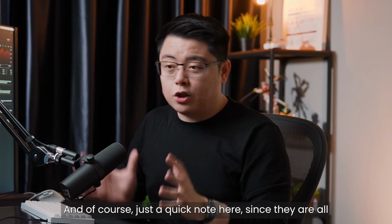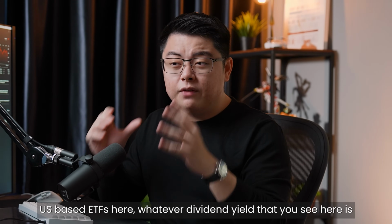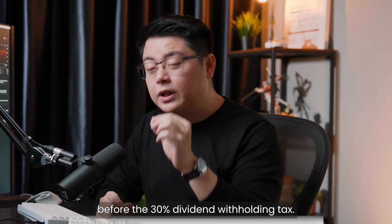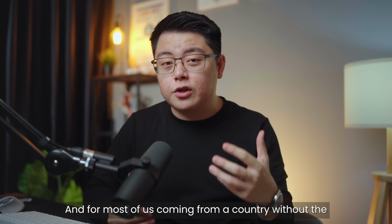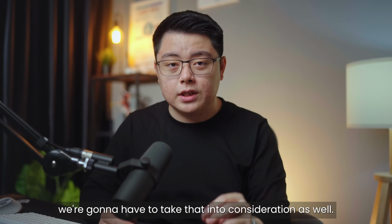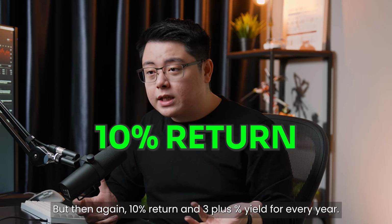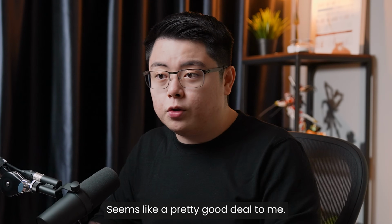And of course, just a quick note here, since they are all US based ETFs, whatever dividend yield that you see here is before the 30% dividend withholding tax. And for most of us coming from a country without the tax treaty with the US, we're gonna have to take that into consideration as well. But then again, 10% return and 3+% yield for every year seems like a pretty good deal to me.